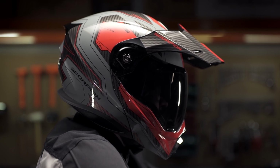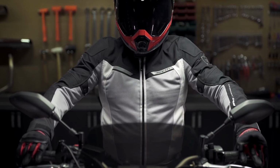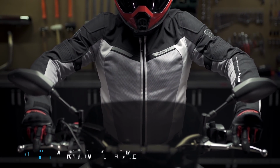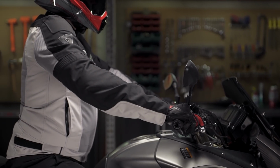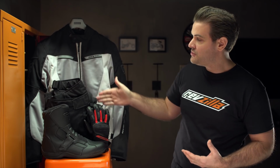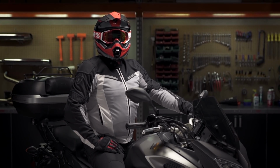Now the next piece is going to be our jacket that we're going to see here, and this is going to be the REV'IT Airwave 2 jacket. Now we went with this because when you're touring throughout the summer months, you want to have all the airflow possible, but you also want protection if you go down at higher speeds. And I think the Airwave 2 from REV'IT really splits that difference quite well, because what you're going to see is they're going to use power mesh, which is a little bit more durable than some of the cheaper mesh jackets that you're going to see out there on the market.